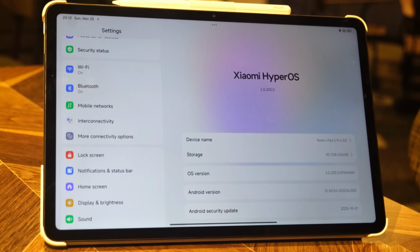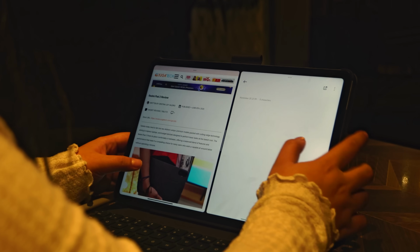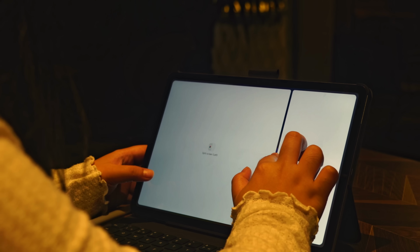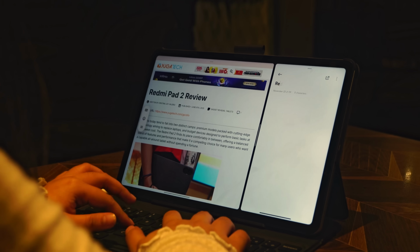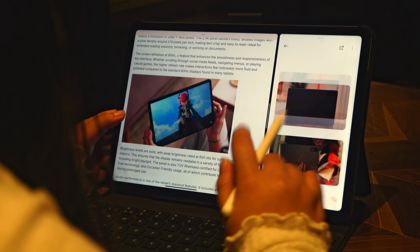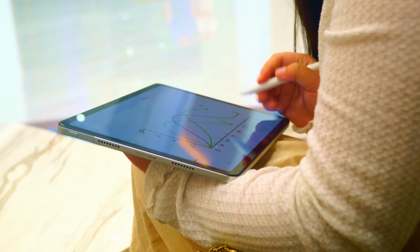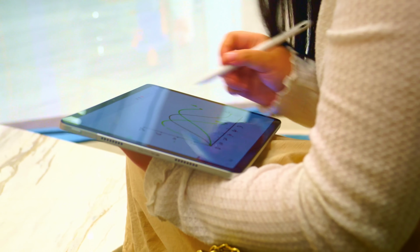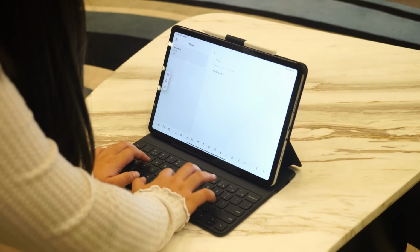The Redmi Pad 2 Pro runs on HyperOS 2 and includes tablet-friendly features like split screen, drag-and-drop multitasking, and support for accessories like smart keyboard and pen, which are sold separately. The overall experience is smooth, but you might occasionally notice some lag or choppy animations. It's not deal-breaking, but you'll see it once in a while. Most apps run without issues. Some apps, especially certain tablet versions, may not fully use the entire screen yet, but everything remains usable.